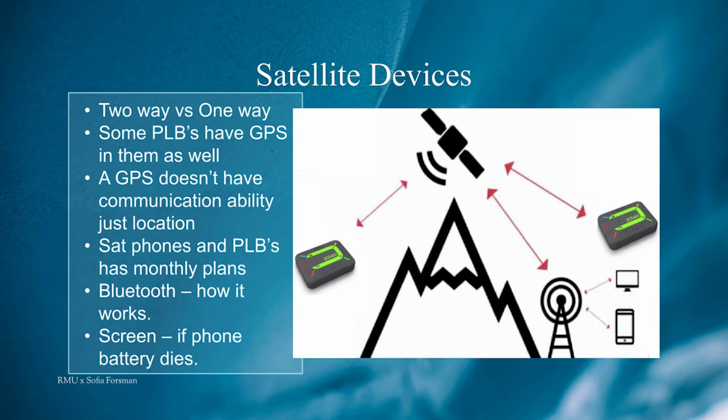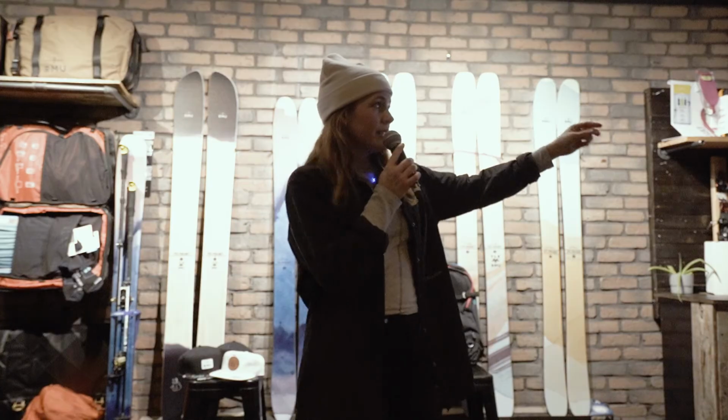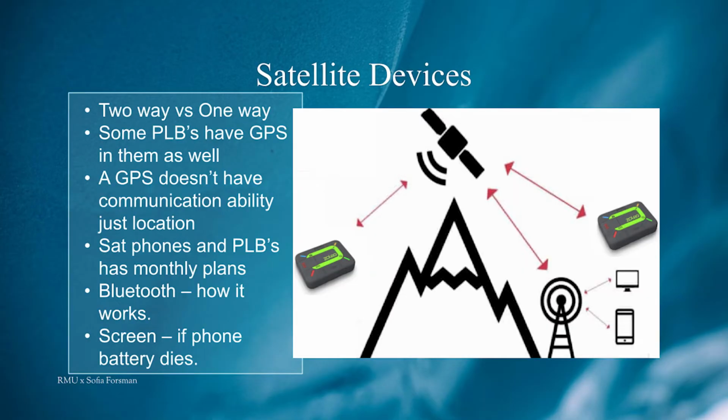PLBs, if you ever see that, it's used fairly often. It means personal location beacon, which just means one of these little things that sends out a GPS signal saying this is where you are. A GPS doesn't have the communication ability. It just shows you the location where you are. Most OG GPS units can't put an SOS on them, though most of them now can do all of these things.